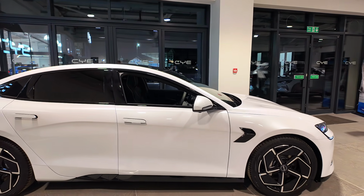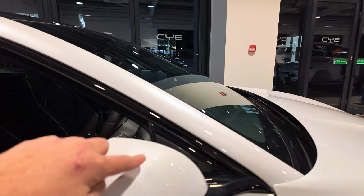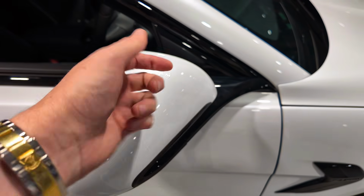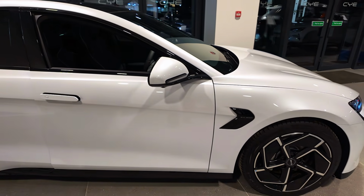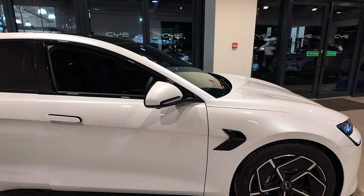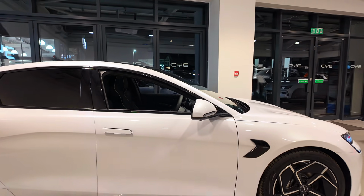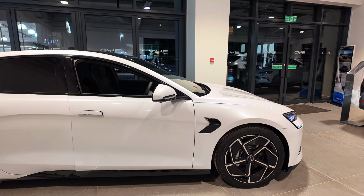In terms of the wing mirrors, they've all got puddle lights and they do fold in when you lock the car. You've also got an NFC logo here on the driver's side. And what that does is if you use an NFC key or your mobile, you're just going to hold it here. That'll then unlock the car and then you can start the car inside with your NFC card or your mobile phone. You've got cameras built into the wing mirrors as well, so that's part of the 360 camera system. Puddle lights underneath and built-in indicators on both of the wing mirrors too.